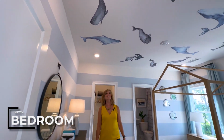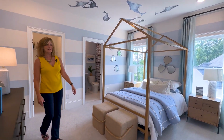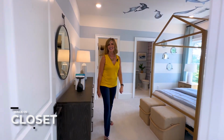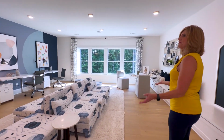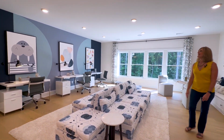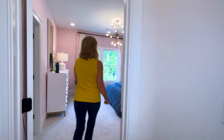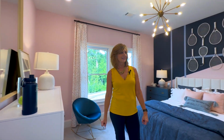So cute. Check out that ceiling. I love how they decorate these models, but we also have an ensuite bath here and a walk-in closet. Look at this space. This is amazing. So much room for the kids or the family or the company. However you need to use this room, it's just so much space and light and fun. We have another bedroom. Third bedroom with ensuite bath, walk-in closet. Kind of seems like a theme.